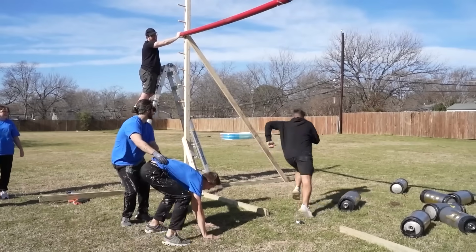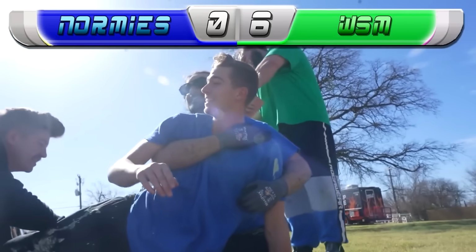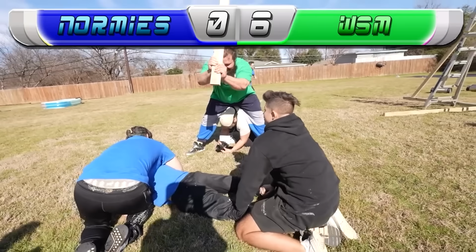I'm gonna get the plank. No. Stop it, take the plank. We'll go light. I have a bony butt. He's going light. He's got a very bony butt. He's gonna do a dizzle.